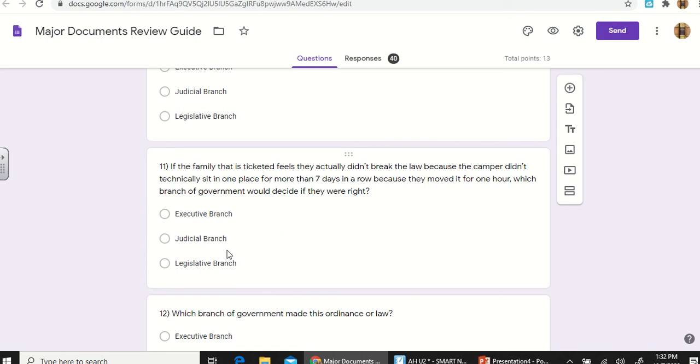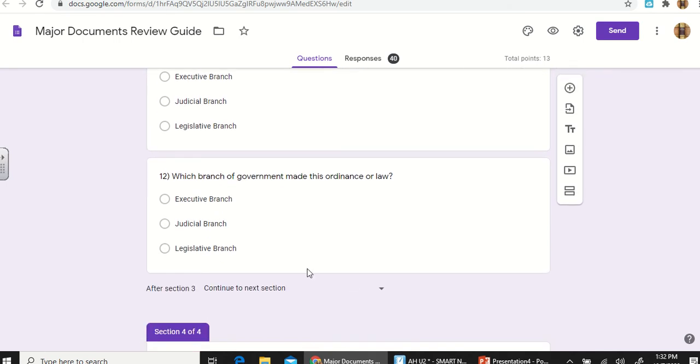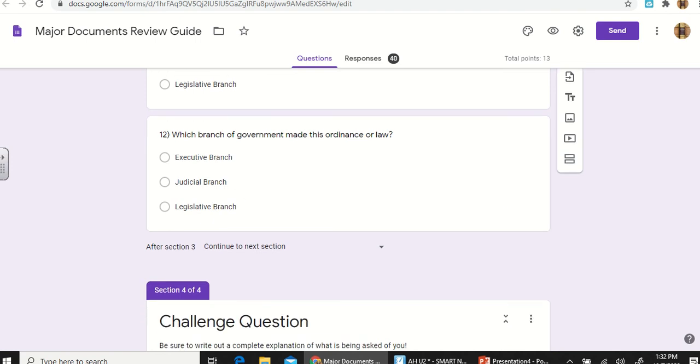The judicial branch can say, you're not really following the spirit of the law by moving your camper for 1 hour, or they'll say, hey, you moved it for an hour, that's good enough. That's going to be on them. And which branch of government made this ordinance or law? The legislative branch makes these laws.